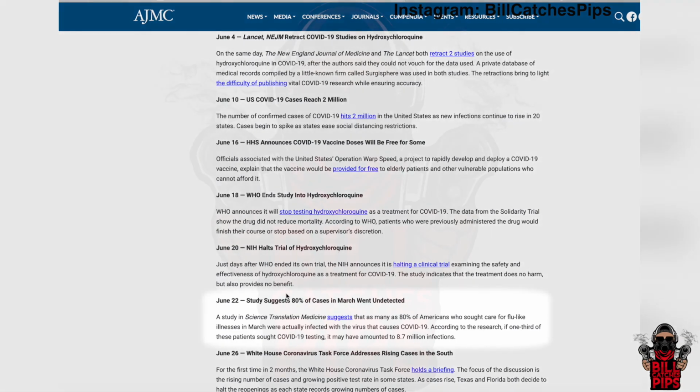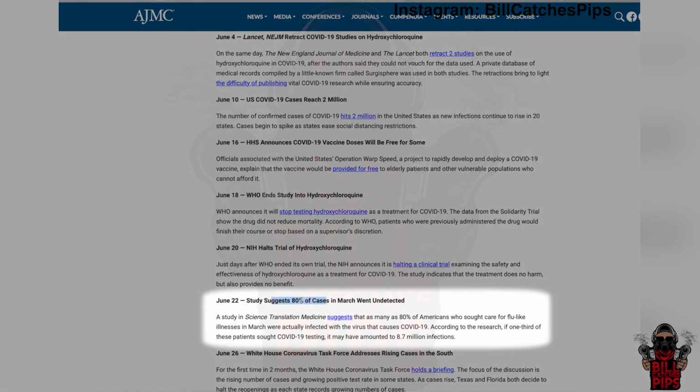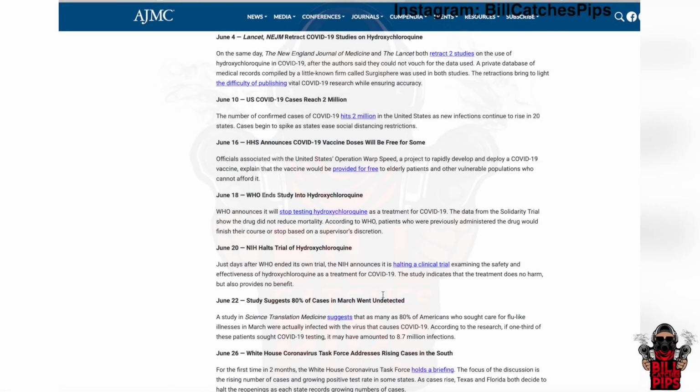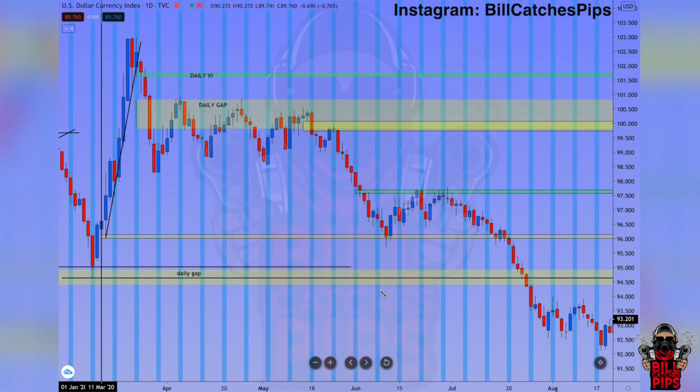What happened here, June 22, studies suggest 80% of cases in March went undetected. Very bad news here. And look at that drop. Look at that drop in dollar from that point on. Dropped here, retraced right here from June 25th all the way till July 1st. It just kind of held this volume imbalance right here and then dropped.